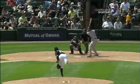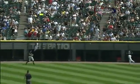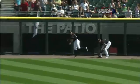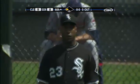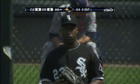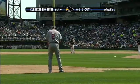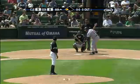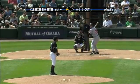Fastball on the outer part. And Peralta puts a charge into it. Then a little juggling, and now the infield has to come in at all 4 positions. Ryan Garko is 2 for 3. A couple of singles and a couple of runs scored.